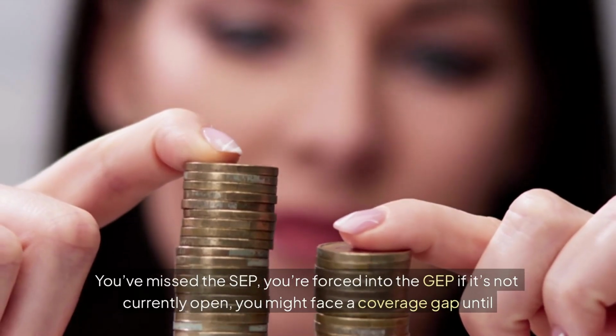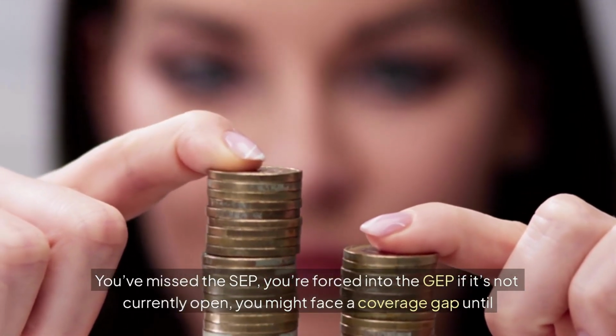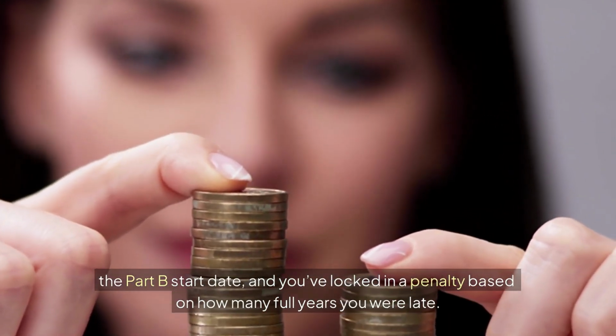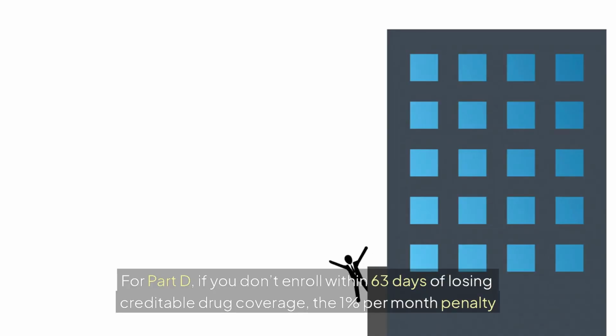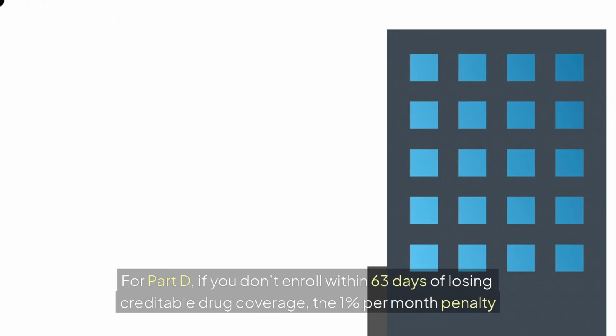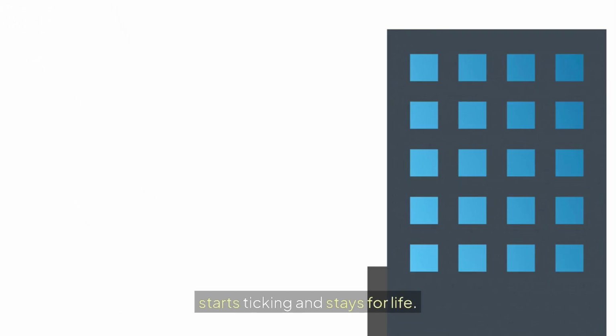If it's not currently open, you might face a coverage gap until the Part B start date, and you've locked in a penalty based on how many full years you were late. For Part D, if you don't enroll within 63 days of losing creditable drug coverage, the 1% per month penalty starts ticking and stays for life.